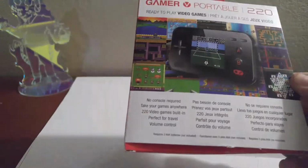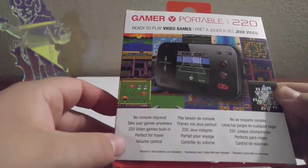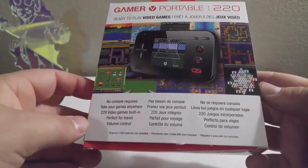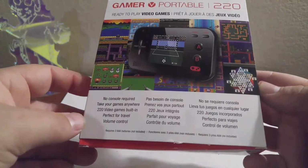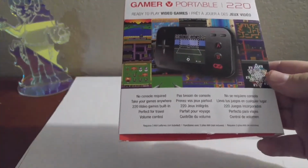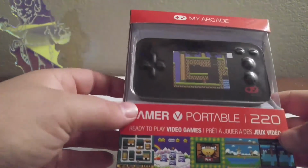Okay. Volume control. That's actually important, and I haven't looked at it yet to see how well that works, so we'll see. And it requires three AAA batteries. Not included. Okay. Well, thankfully I have batteries. Anyway, it looks and promises great colorful graphics.